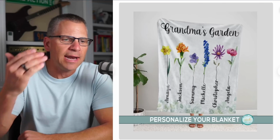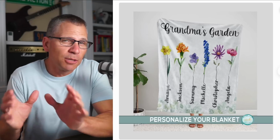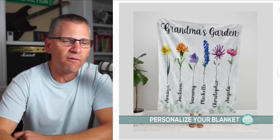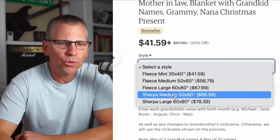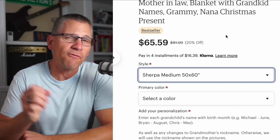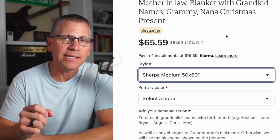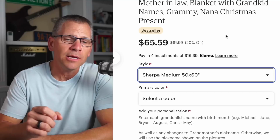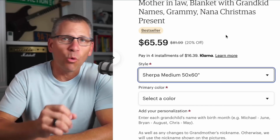Grandma's garden, and then each flower is one of the grandkids. So again, a little bit of personalization here, but you can charge more for this. So if I go into the sizes, if I go into 50 by 60, we're getting $65.59. Now I know firsthand, because my wife does sell blankets, that the profit margin on these is really, really strong. So something like this, you might pay $25. You're going to make a $40 profit on this after your fees. So that's a really, really good margin.